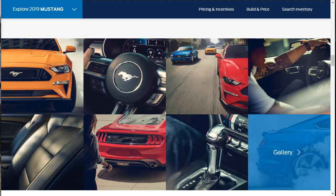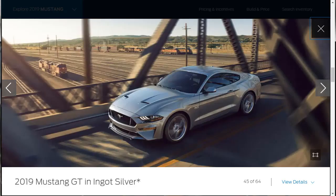Real quick, I did a build and price on the 2019 Chevrolet Camaro 1SS. It too has a V8 engine, and it's a cheap way into a V8 engine. I don't know if you're interested in the Camaros, but if you are, I'll put a link up to that video in the corner right now.